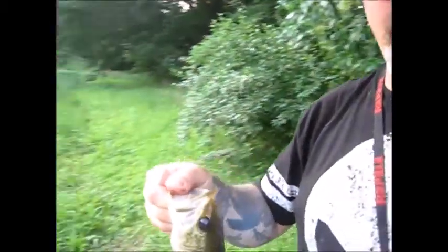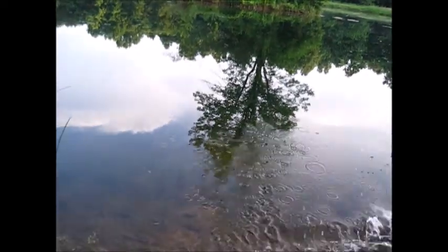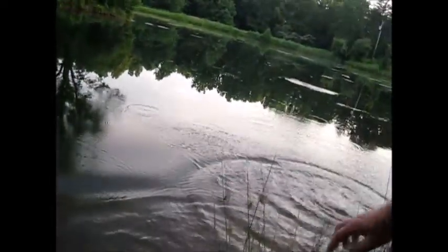Got my third one. We're gonna put him back. Throw him right back there in the water. Let him get out of here. Ooh, look at that. He's jumping and everything. All right, so got 3, still missed 2. Hopefully I get another one before it gets dark and I get home, and we'll see what happens.